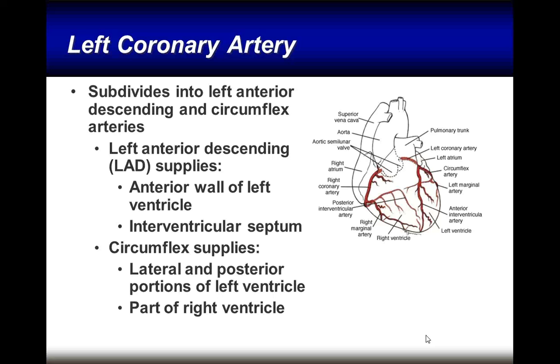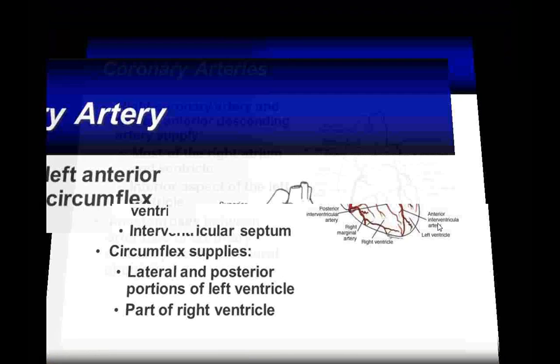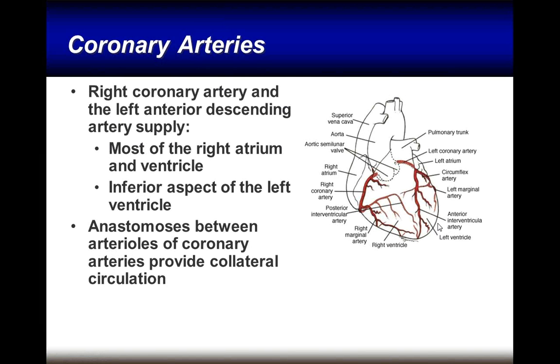But no, that's from the aspect of the LAD is the one that does the septum. You knock off the septal wall, patients die. They can't do anything. And then the left circ does the lateral and posterior sides of the heart, along with a little bit of the right ventricle. Coronaries, again, the right coronary does the right atrium, a little bit of the right ventricle, and then from there, some of the aspect of the left ventricular side of it too.